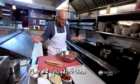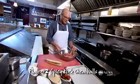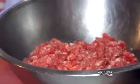We're here for our second plate, which is our spicy pork meatballs. It is the simplest recipe that we make at the restaurant. We have about 2 pounds of ground pork and we have 5 ingredients.